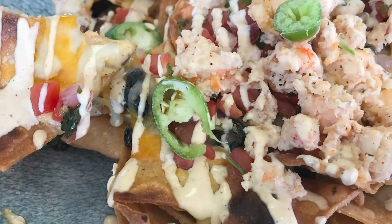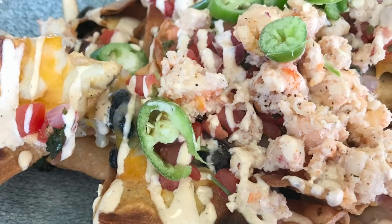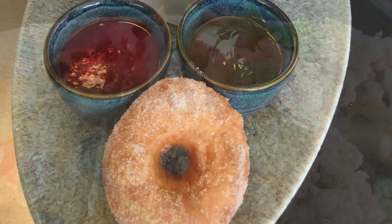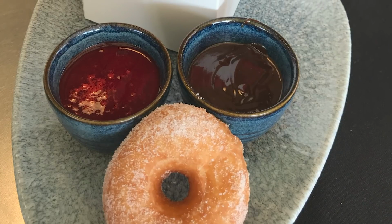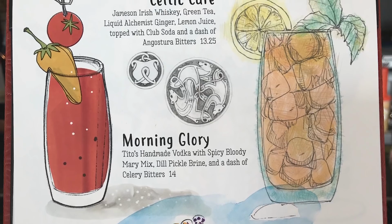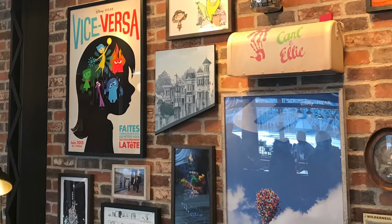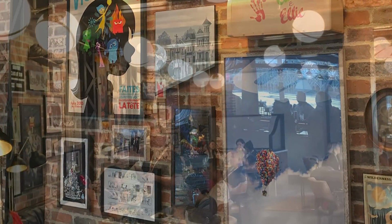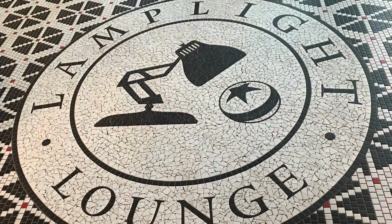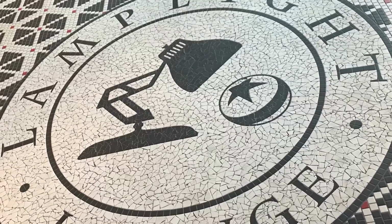Of course, the lobster nachos are back, but there's so many great eats there. Those potato skins are incredible. The piggy wings are awesome. Definitely try Lamplight Lounge if you get the chance. And don't forget, you can just go to the Lamplight Lounge upstairs area where you don't need a reservation, and they serve the same menu and all that, those great drinks, those super fun drinks there too. Definitely worth checking out Lamplight Lounge.